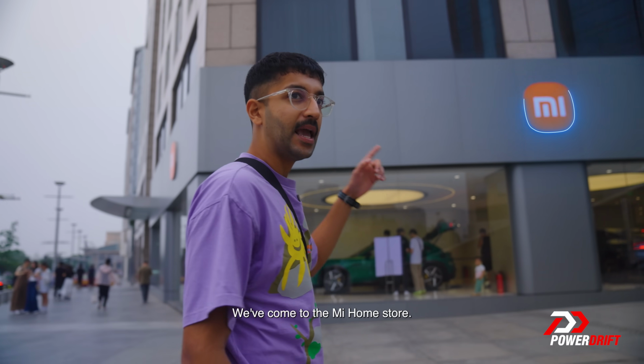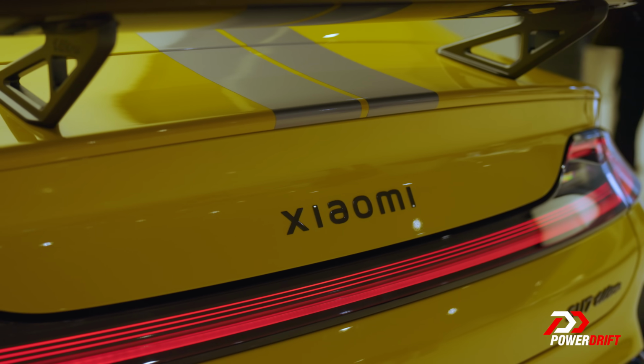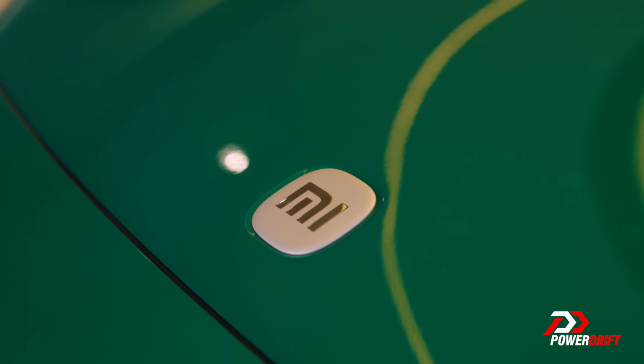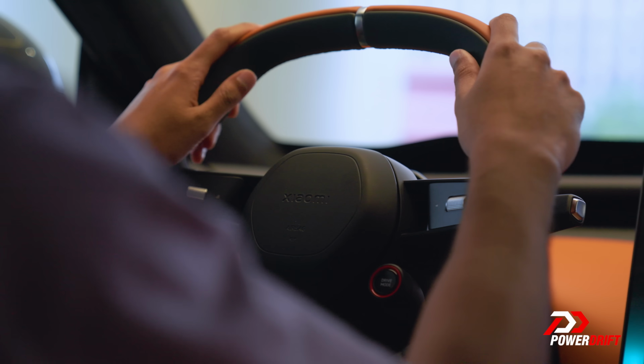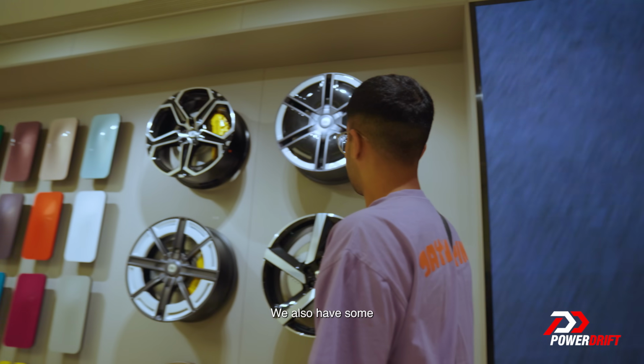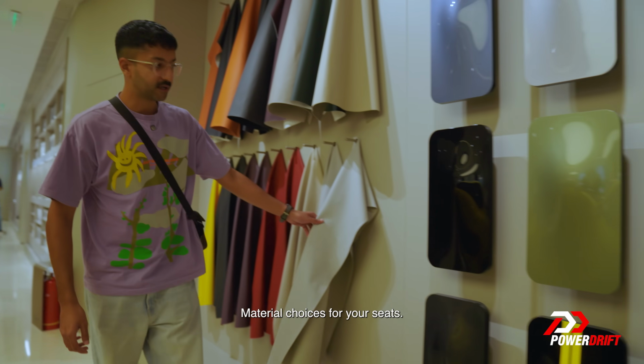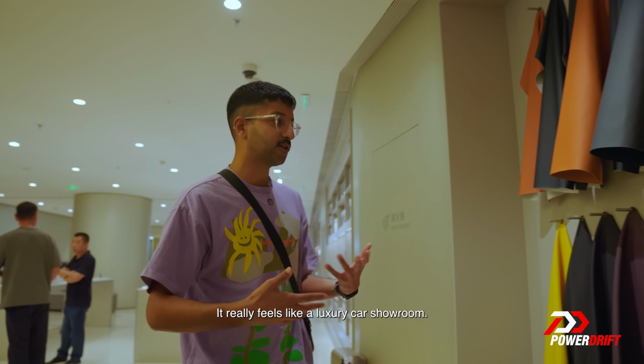We've come to the MI home store. There's a real lot of cool stuff here, including the SU7 Ultra. You also have some very cool wheel options, examples of paint finishes, material choices for your seats. So it really feels like a luxury car showroom.